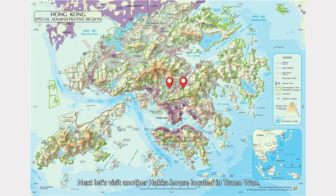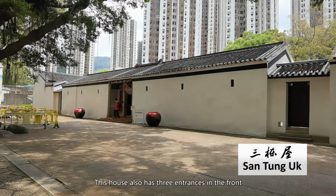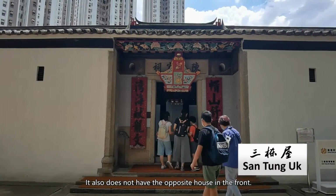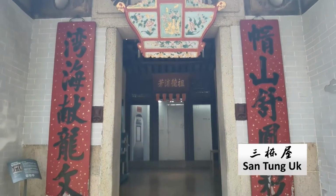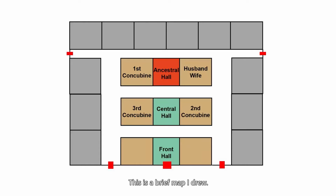Next, let's visit another Hakka house located in Quan Wan. This house also has 3 entrances in the front, but it doesn't have gun towers in the corners. It also does not have the opposite house in the front. The main entrance directly leads to the central house. This is a brief map I drew. It's a very common layout for Hakka houses.